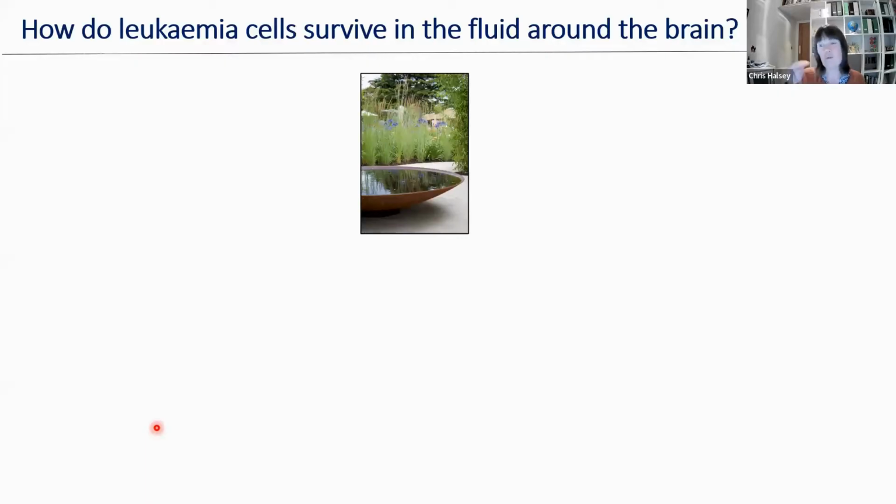And we also know that the normal immune system cells don't get in there to mop up any cells that are left over after treatment. So yeah, I think it's true that the CNS is a bit of a sanctuary site. But actually, this is what I think of when I think of a sanctuary, a nice little spa day. But actually, the CNS is nothing like this.